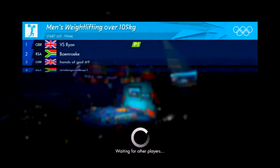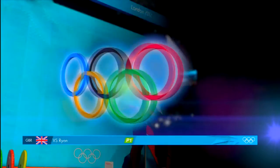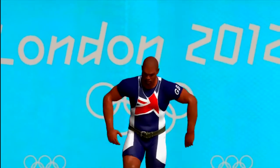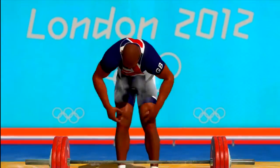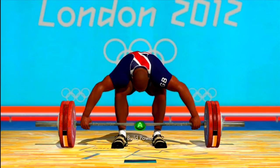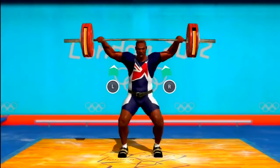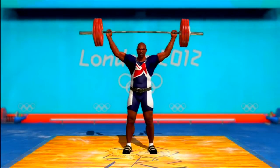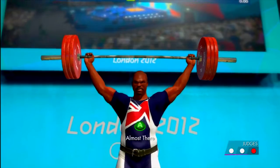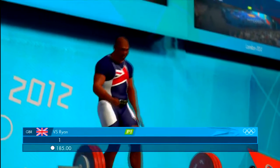Well, here we are at the Excel London for the Olympic final of the men's weightlifting. Good crowd on hand as well. This is a sport where power and technique come together. Is he strong enough? Every muscle. Oh, that technique is fantastic. Needs the three lights to go out. Well, he'll be in contention with that last lift.